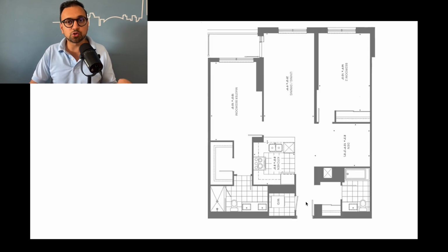Another good example of a 2-bed 2-bath with a den is over here. So you enter from here, the bathroom is on the right side. You enter and there's a den on the right side. On the left side there's a kitchen. It has got a peninsula style kitchen, which I personally like, and a lot of buyers which I work with, they prefer this type of kitchen.